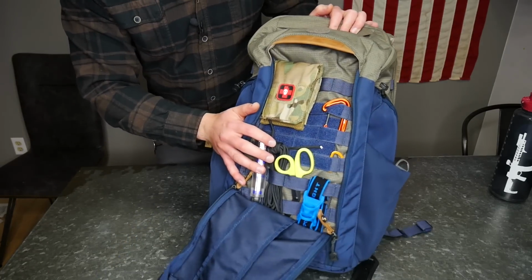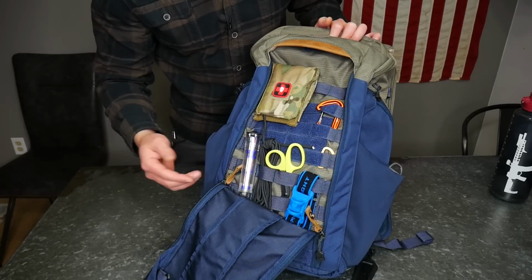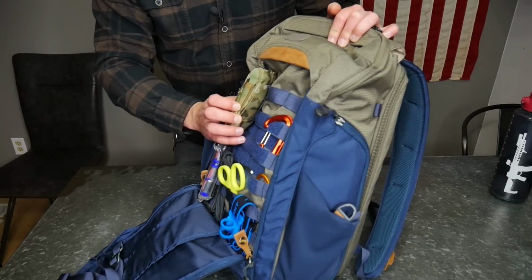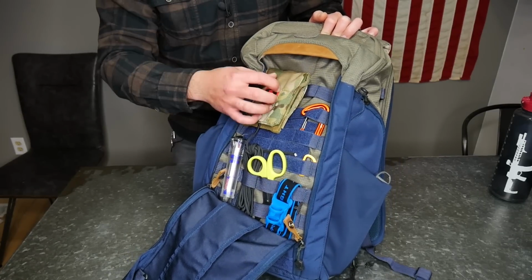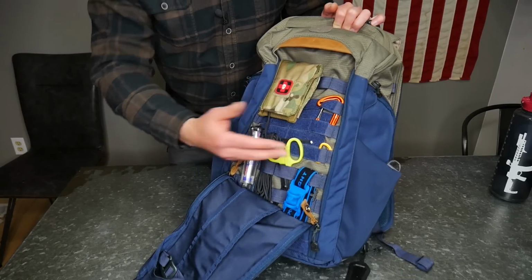Back here where we get a little tactical, we have our lashing points, MOLLE, or you can use your ALICE clips to attach stuff, or you can do like I do and just use it to put things. So here we have a slim ITS Tactical medical pouch that I put on here. It has a SWAT-T tourniquet, combat gauze, and some nitrile gloves. I just have a couple carabiners here because you never know.